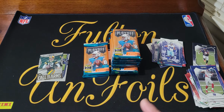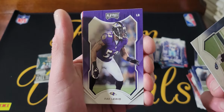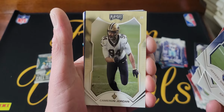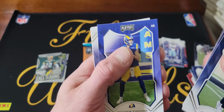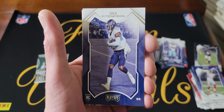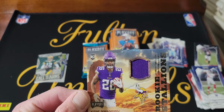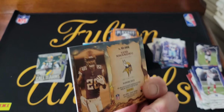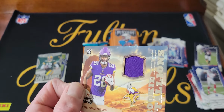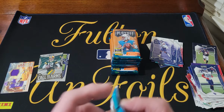Oh, we got two packs left in this first blaster. I think I just saw a relic on the back of this pack. Saw it by accident. Jeffrey Simmons, Ray Lewis, Tony Gonzalez, Cameron Johnson, Matthew Stafford, Super Bowl winning quarterback, Dez Fitzpatrick will be our rookie out of this pack. And it's Kenan Nwangwu, Rookie Stallions memorabilia card. Just a base one. You can't get the prime ones out of here with the chunky patches.